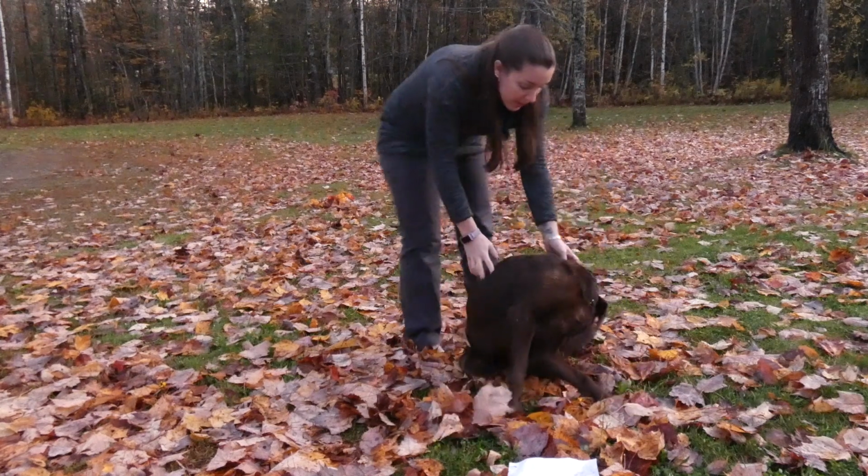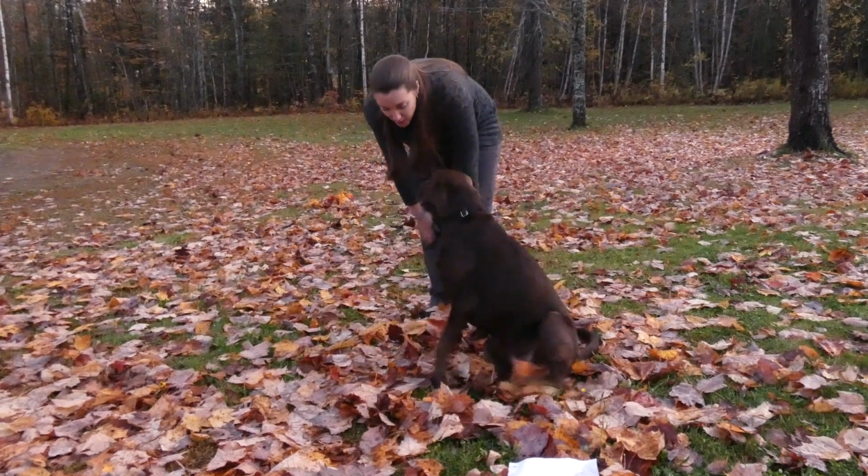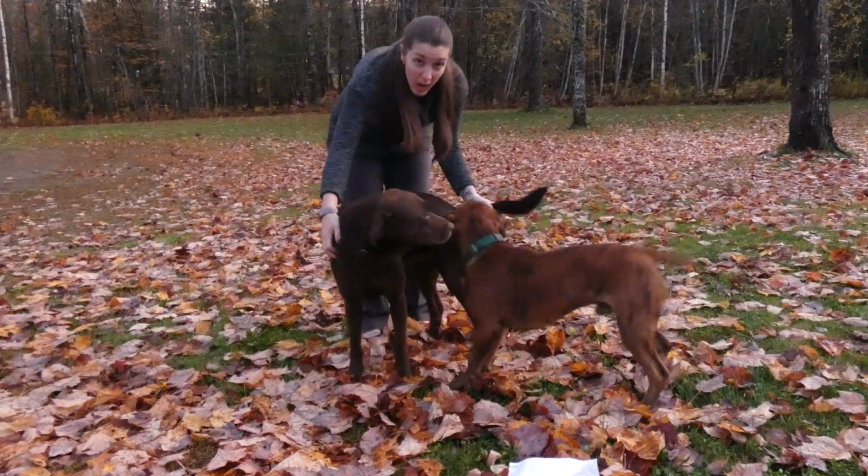So the first step, and I don't know if Sadie's going to stand up or not. Come here, big girl. Come here, Sadie. Good girl. So the first step is to examine your dog's rear end.